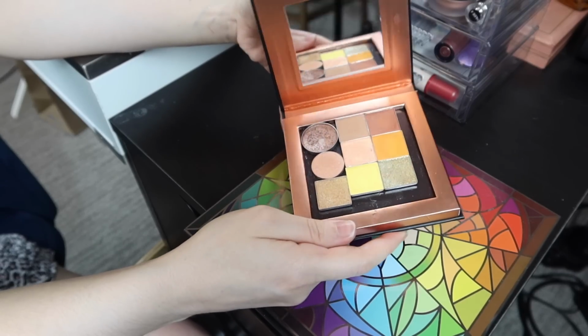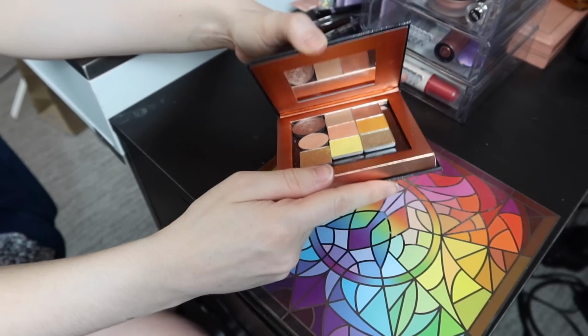So with that, let's go ahead and get into the get ready with me and try on some of these products. Okay, so I am going to start out with some of that Milk Makeup Hydra Grip Primer. I've already applied some of my Ardell Brow Glue.